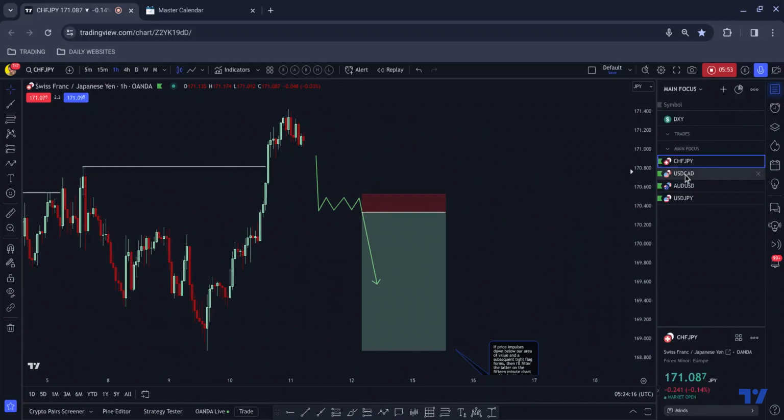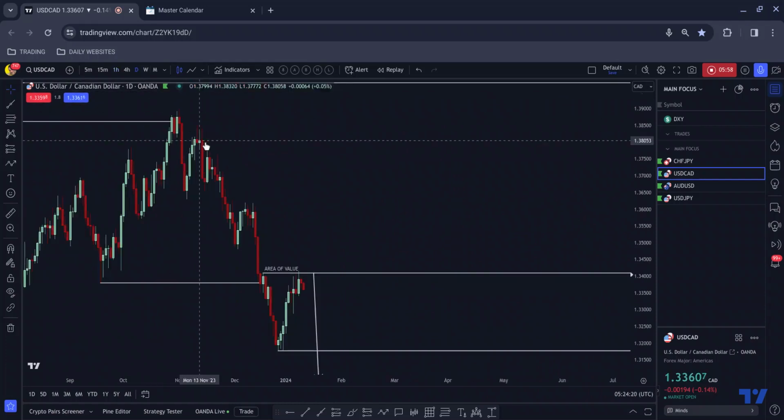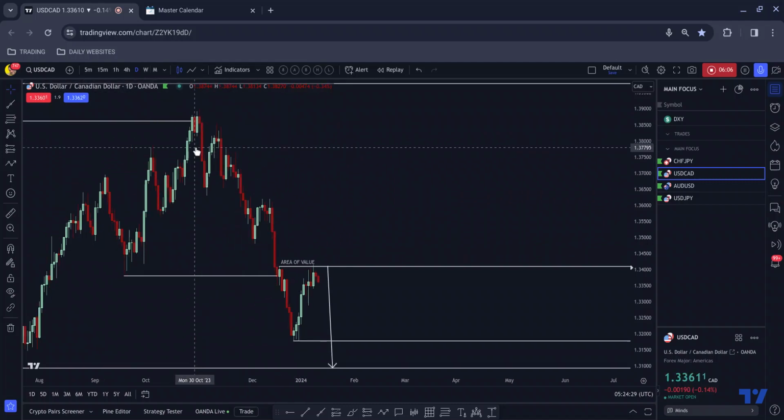So dollar CAD, I think this looks a bit less likely by the end of the day. But as I said in yesterday's video, it's not about what I think, it's about knowing what your entry criteria is, and regardless of whether you think it's likely or not, making sure that you're ready, making sure you're prepared, because in the space of one candle can change everything.